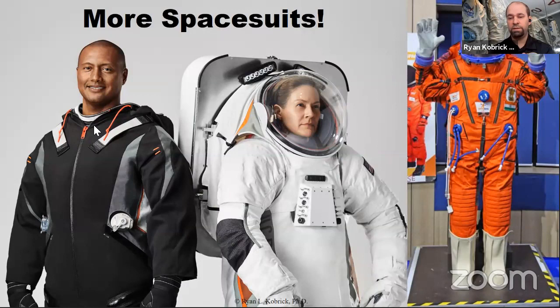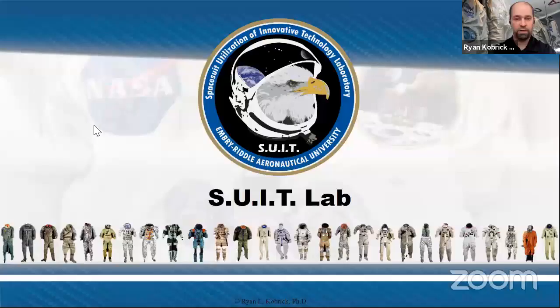But on the right there, there's actually a spacesuit being developed by India. It's not just about the US and Russia. There's a lot of countries trying to develop their own spacesuit. That one looks very familiar to the Russian spacesuit. And actually the Chinese spacesuits, both the IVA and the EVA spacesuits, are from Russian design or initiated as Russian design.